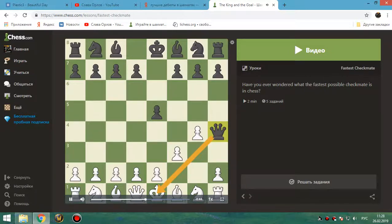Notice that the white king cannot move, there's no way to block the check, and you can't capture the checking piece, so after two moves, the game is already over. In fact, it's time to start a new game.